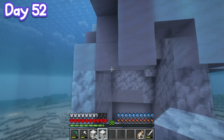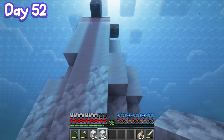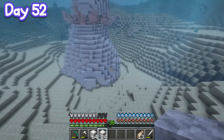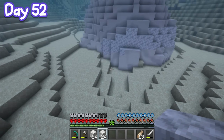Alright, this should be the last few of these blocks. I'm really hoping I haven't missed any spots. And okay, cool. That looks great. I think we probably could do with a little bit more contrast though. So let's use some of the bone blocks I got from the nether.